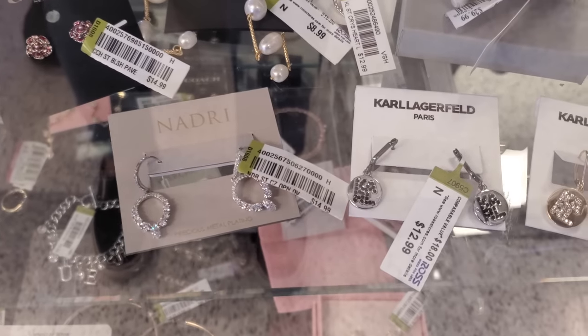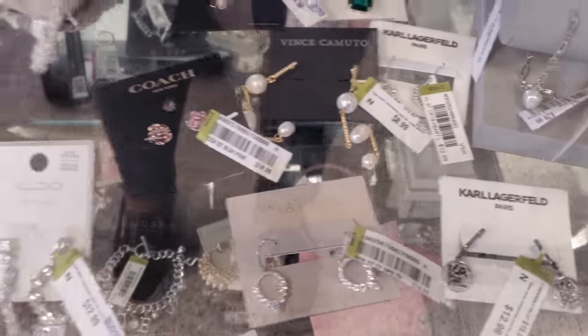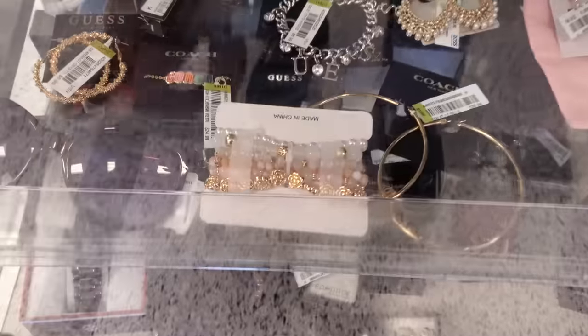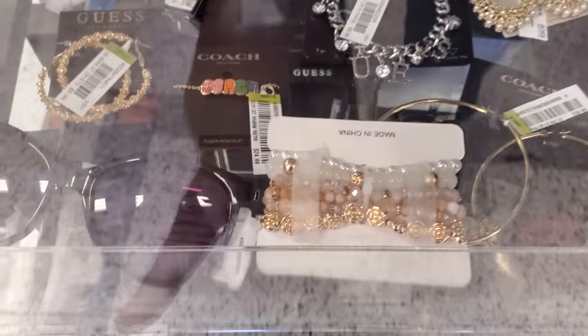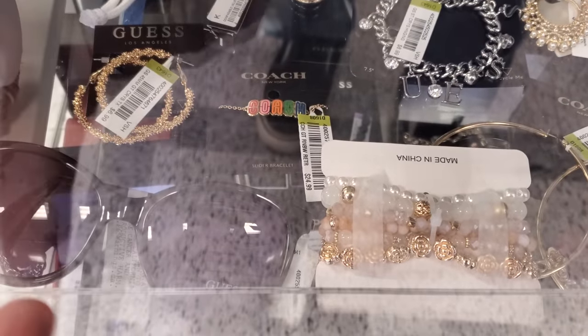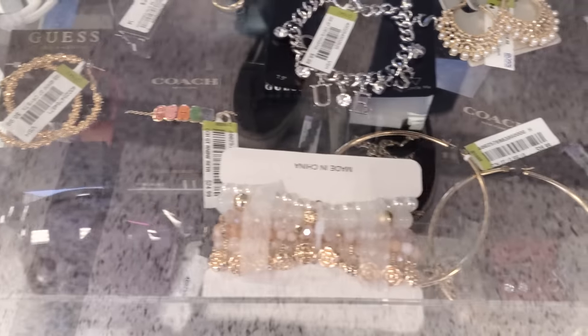Jewelry. We have Carl for $13. Vince Camuto in the back. Oh, there's Coach. That Coach is only $15. I never really get a chance to look in here because it's always crowded. That Guess one is $7 for those hoops back there. The Coach, I think it's $25.